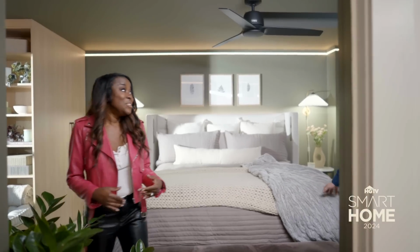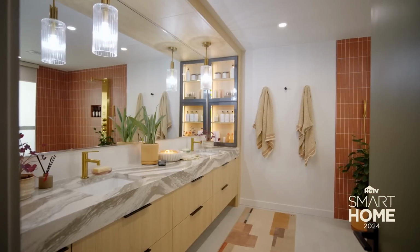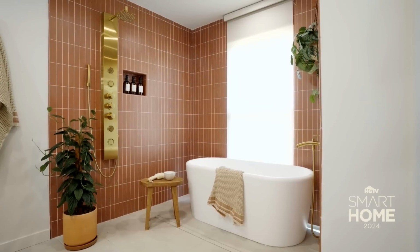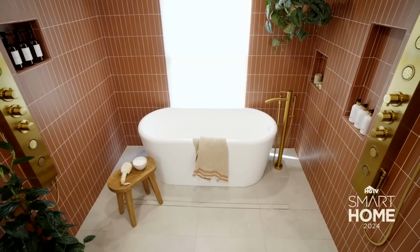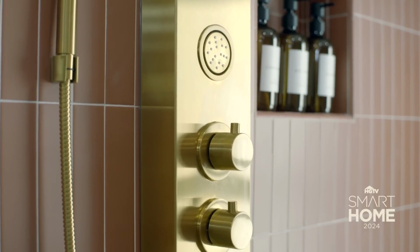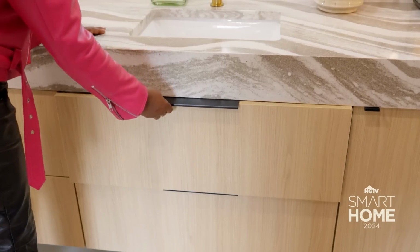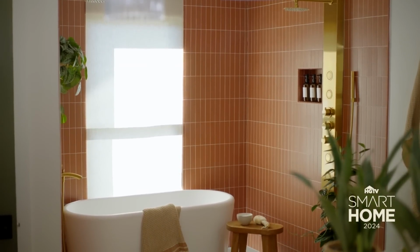So you remember how disjointed the bathroom was? Ugly. We blew it all open and we started with a floor plan that made sense. There's 2 showers in here and then a soaking tub. Added some gorgeous hardware and a pretty vanity. That's the long vanity. And there's a ton of storage. Every square inch in here, it just works.